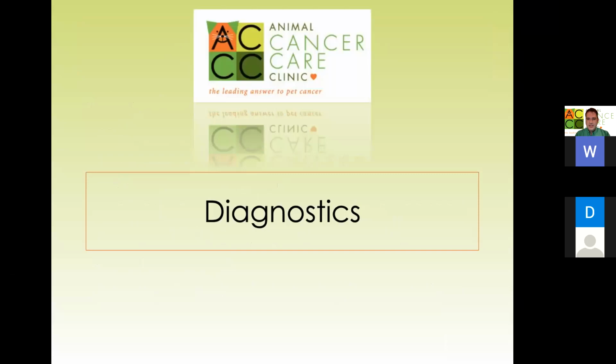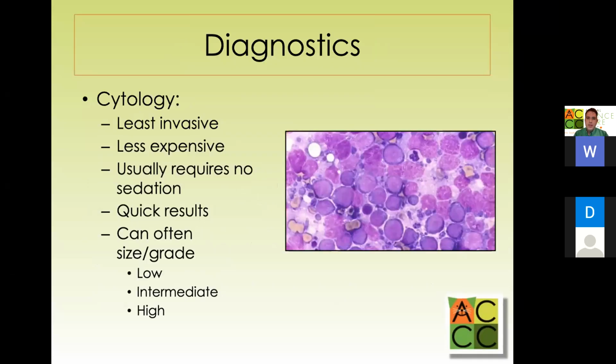So diagnostics. There are quite a few diagnostics for lymphoma. The first is cytology, and cytology is our go-to. It's the least invasive, least expensive. Most patients that we work with are cooperative, so you can easily get it without sedation or anything like that. The results are quick. With these new digital cytology services, you can get the results within an hour or two if you need to. Otherwise, we still get them within a day or two, so we get a quick diagnosis.